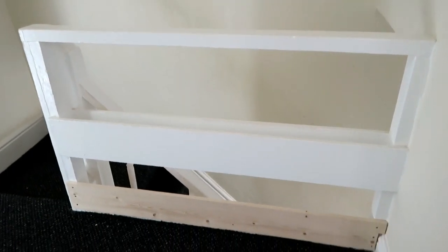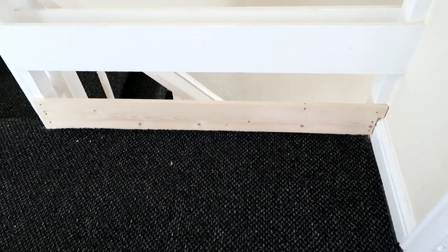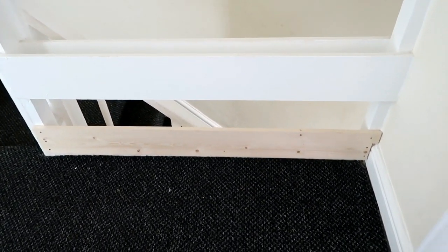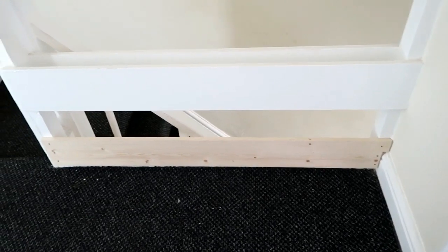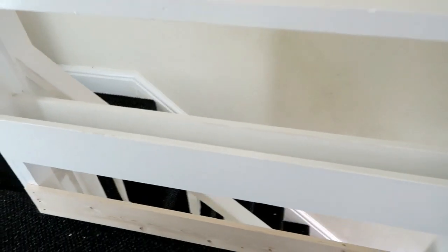We're currently trying to get them to sort this banister out because obviously this is extremely dangerous for the children. They were supposed to come and sort it out. All they did was put this plank of wood on the bottom so they couldn't crawl underneath, but that has just made it into a climbing frame because the first thing Leo did was climb onto this and stick his head through there, which I knew he would do.